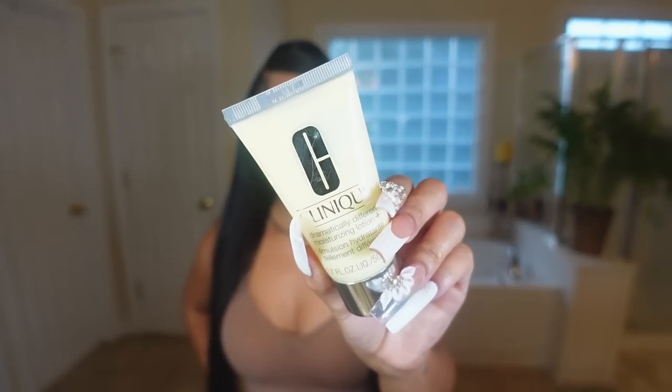So my face is already washed and clean and everything. I will be doing a skincare routine soon of some new products that I've been using, so stay tuned for that. So before makeup, I like to go in with a moisturizer, and this moisturizer is by Clinique. This is the Dramatically Different Moisturizing Lotion.